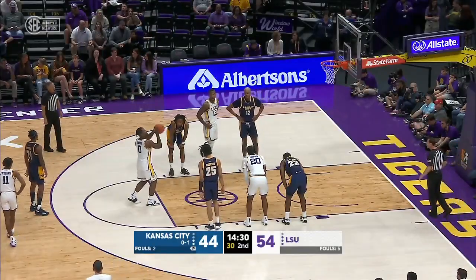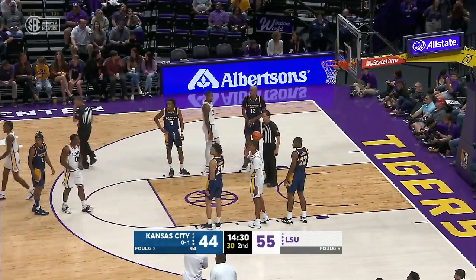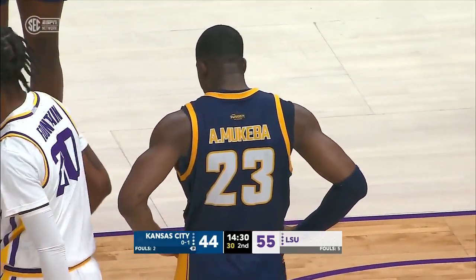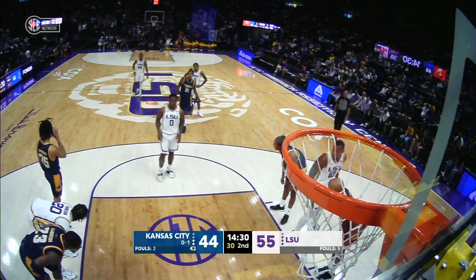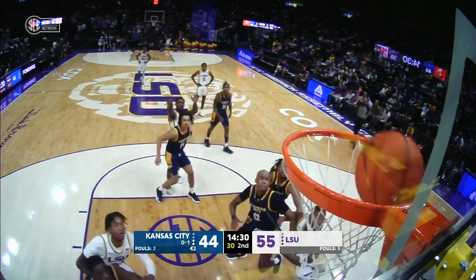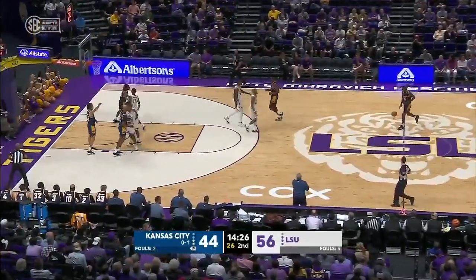Hannibal shooting free throws. And the foul was on Idiaro. Promise. I take your word for it. Hannibal looking to convert the second free throw as well. And LSU's lead is 12 again. Hits those free throws, and LSU, picking up the pace, has hit six of its last eight field goals.